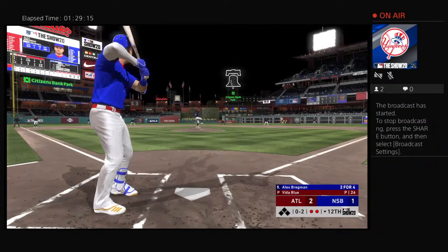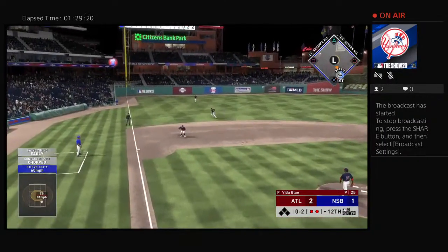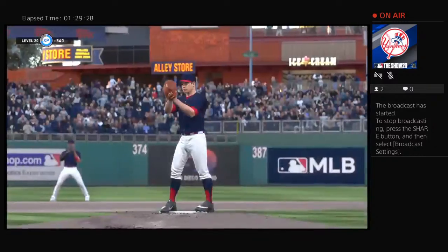Has them down to their final strike. Here it comes. To third. Throw in time, and the ball game is over. Close one tonight, 2-1 the final score. Vida Blue gets the W on the mound.